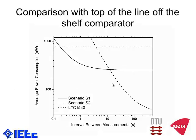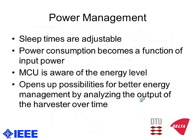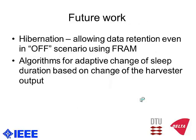And here, for example, we have a comparison between two sleeping scenarios and a top of the line off-the-shelf comparator. And as you can see, very fast, it becomes more efficient to use the microcontroller and do the ADC than to have a dedicated off-the-shelf comparator operating. So in the end, we have sleep times that we can adjust because we can measure the voltage. We know how much energy there is in the storage and what we can do depending on the application, allowing us better power management stages and control of the energy.